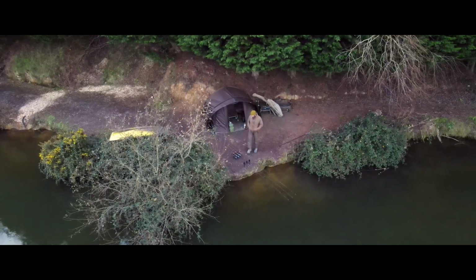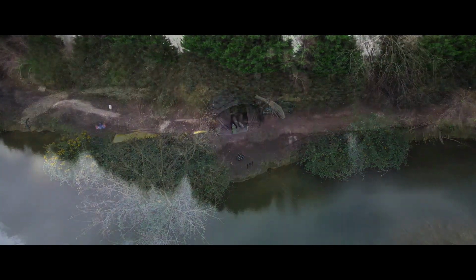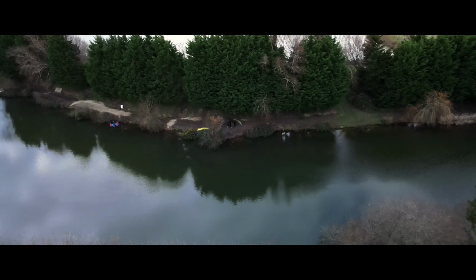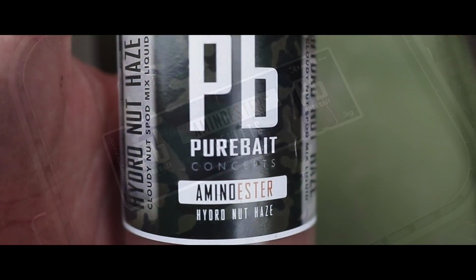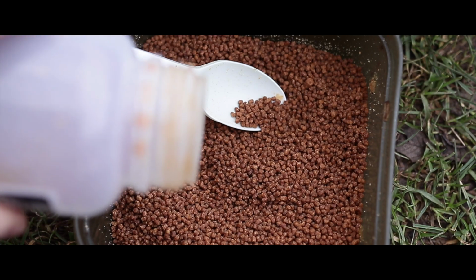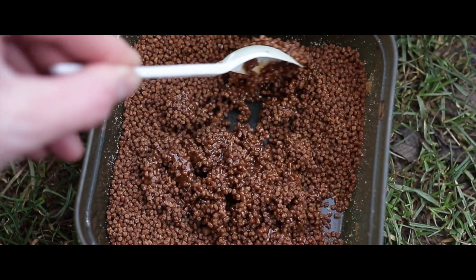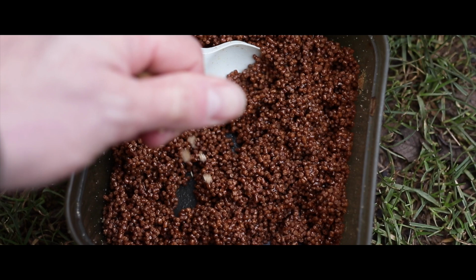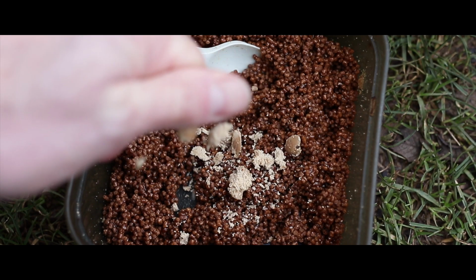An edge our consultants have been using for a few years now is scalded pellets. It comes from the match fishing background and can be the perfect way to attract the carp into your swim without feeding them. Start with some 2.3mm amino ester pellets, add to that our awesome hydro nut haze and mix it in so the pellets are all coated. Then crumb some amino ester boilies to add a little bit of colour and a few larger food items.